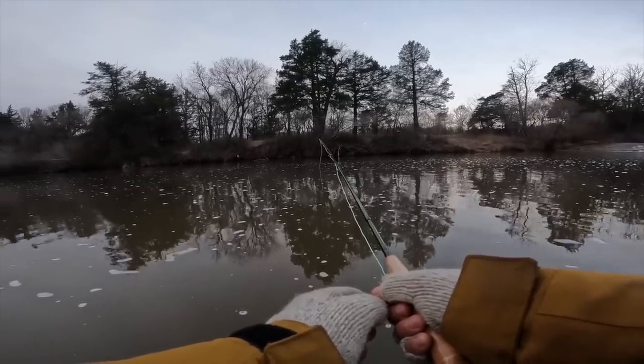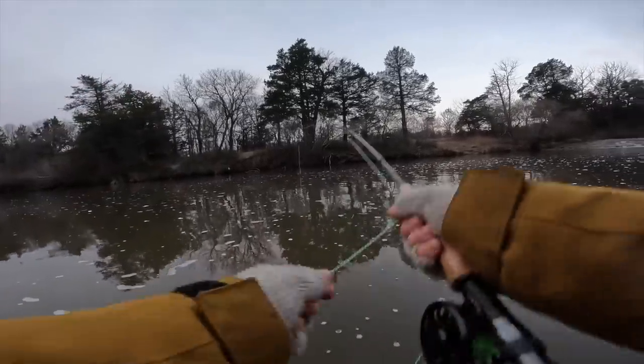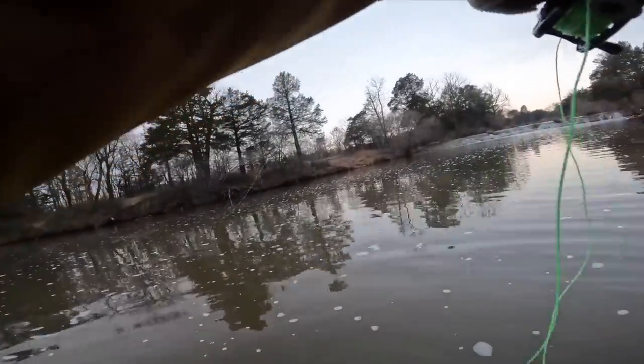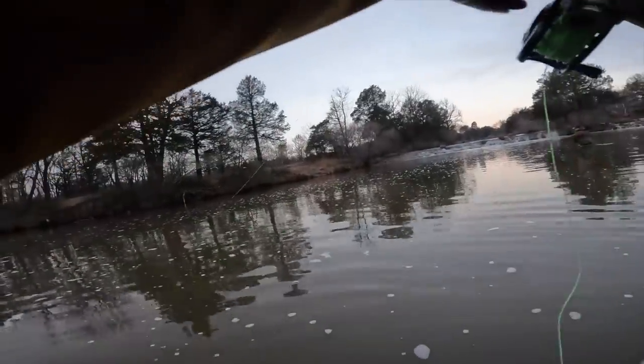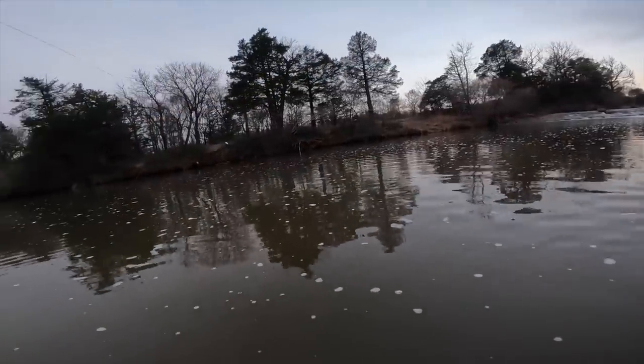The whole key here, though, guys, is to look at this current. There's another one. That one, it's got shoulders. Key is just look at that current, time that drift. Oh yeah, this guy's a micro nugget. Let him do his little dance.